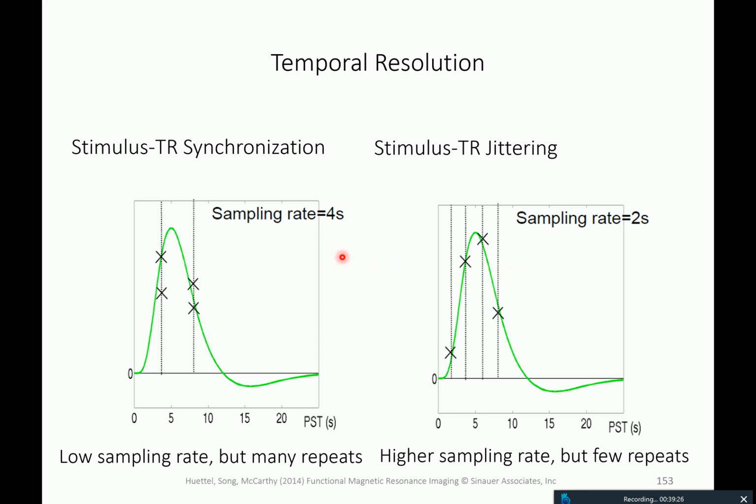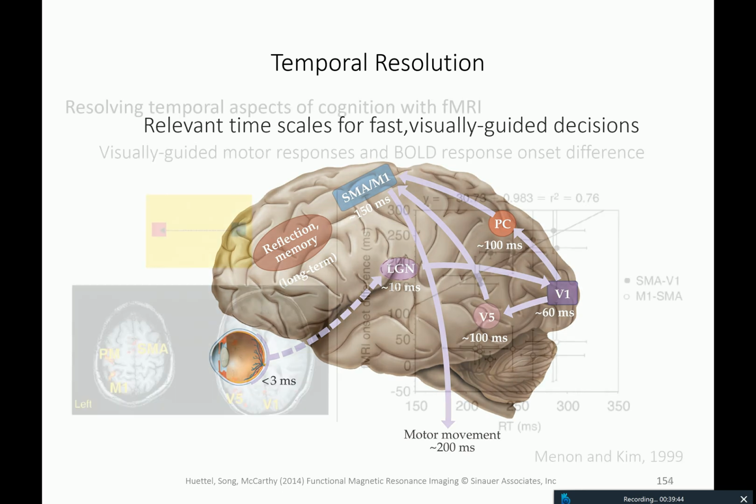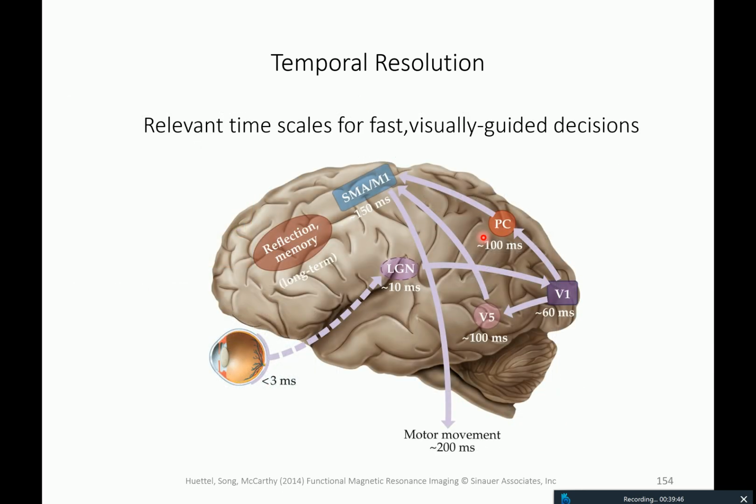So do you want reliable signals for specific time points, but then fewer time points, or do you want less reliable data for more time points? That is something that is sometimes discussed. There is also some interest in the temporal resolution of fMRI for cognitive processes.